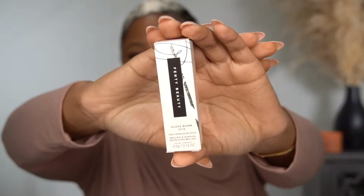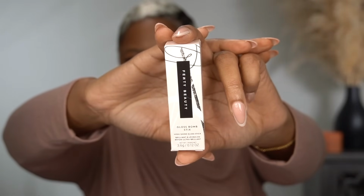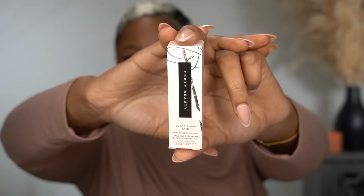Next up is Fenty Beauty's Gloss Bomb Stick in the shade Is It Fussy. Now I've already tried these Gloss Bomb sticks. Love them. So good. I already have the shade Fenty Glow, I want to say. I love the shine to it. I love how creamy it feels on the lips. It's like a gloss bomb hybrid type of situation.